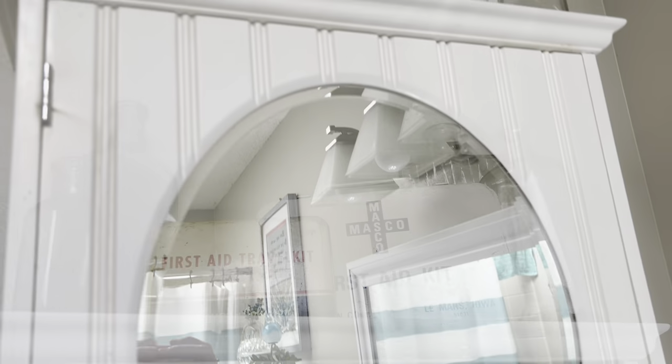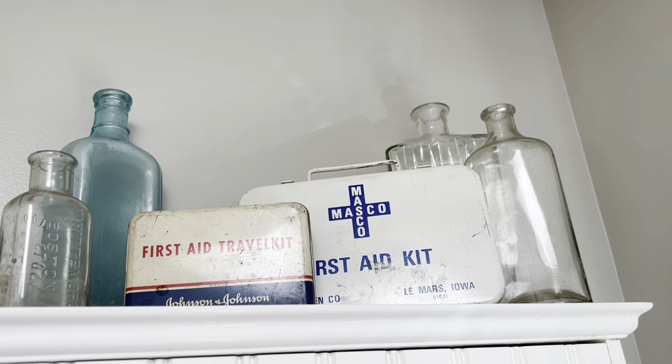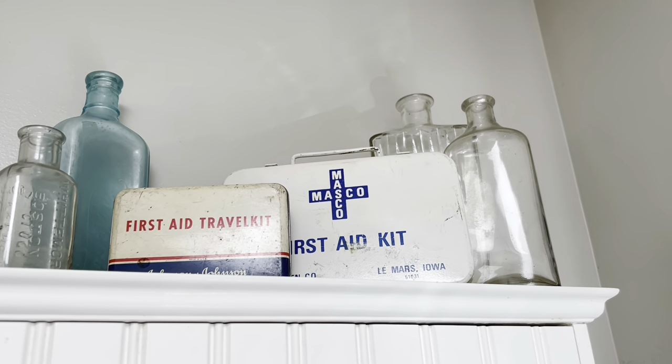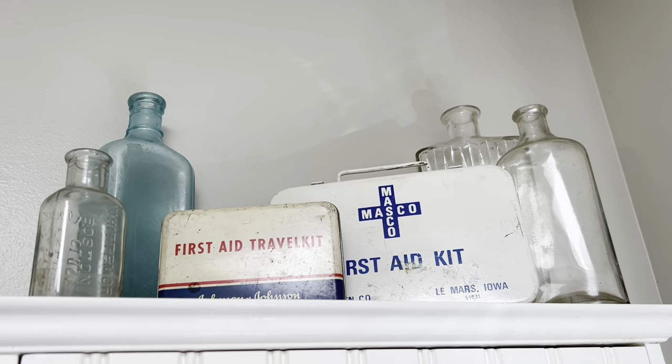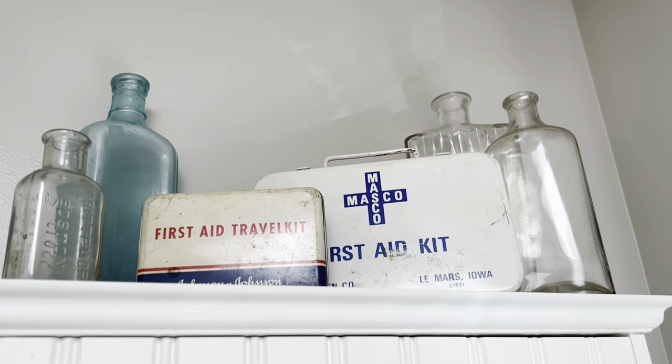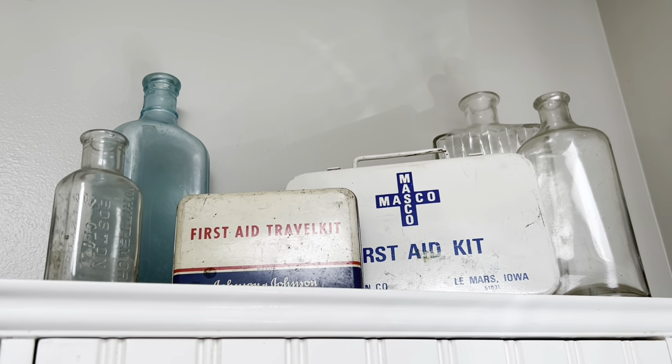Up here, it kind of continues. I have two old first aid kits. You saw me pick that one up recently, and I think someone sent that one to me. Or I might have bought it somewhere. I don't really remember. It's hard to remember. And some more old bottles. So just a cute little theme in here.